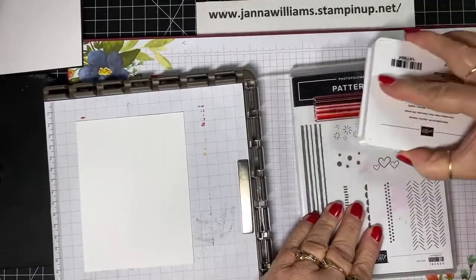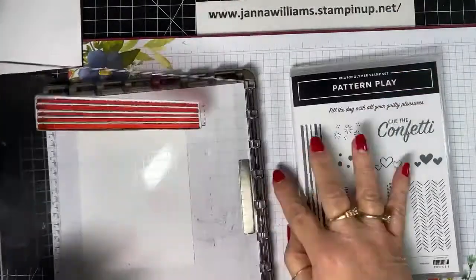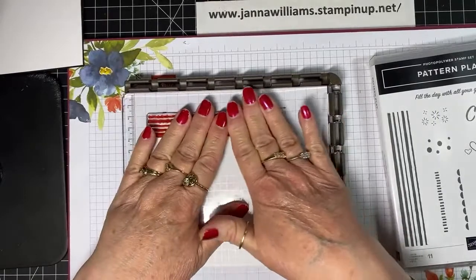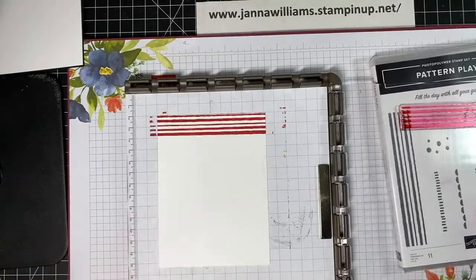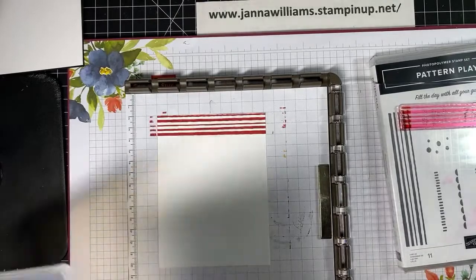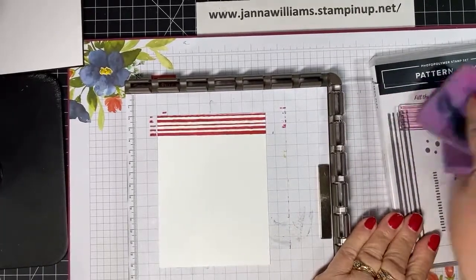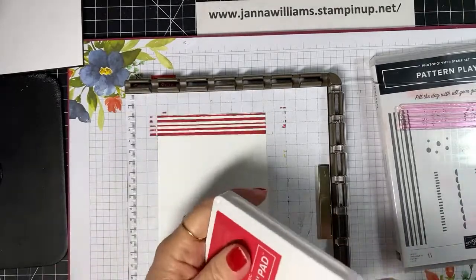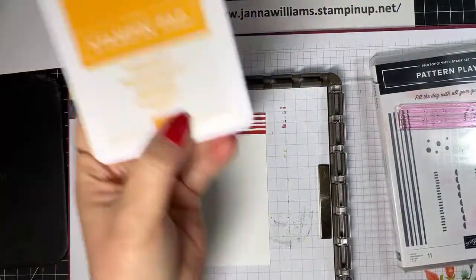So I'm using Real Red. I don't know if I mentioned that for the first set of stripes here. Pretty. Okay, now I need to clean that stamp off because I'll be changing colors, and I'm just using my chamois here to do that. All right. Now the next color I'm using is Mango Melody.